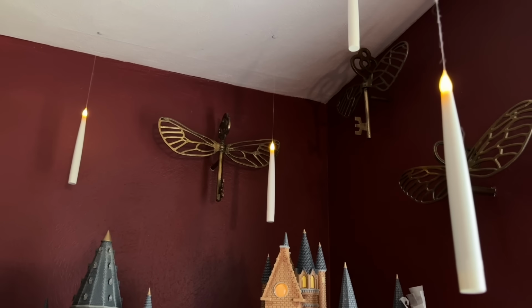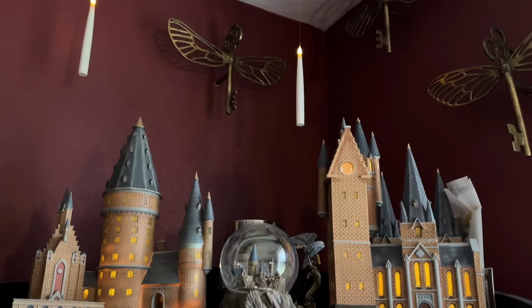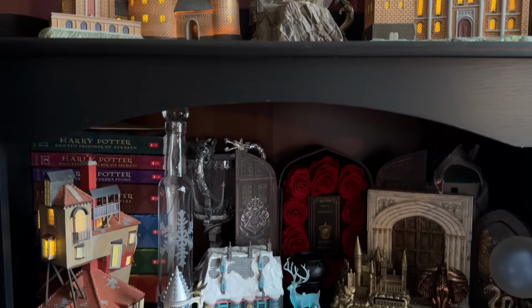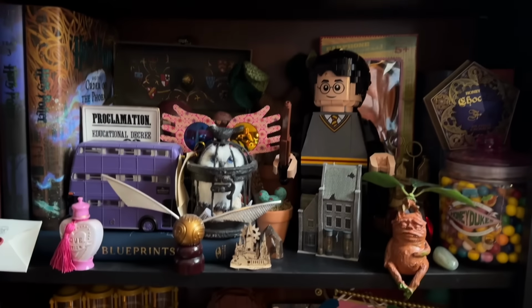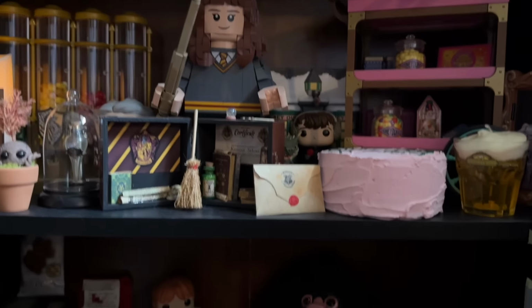A certified Potterhead. I've been trying to do this room tour here, and just a little quick show and tell. It's about 2 minutes. You could fast forward. This is my Harry Potter room, or part of it, where I keep all of my collectibles. So this is the shelf. All of this is just Harry Potter related.